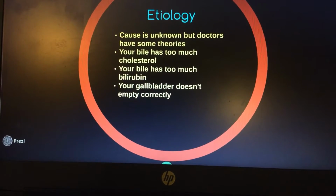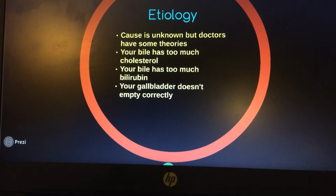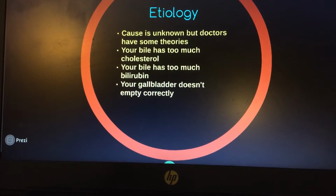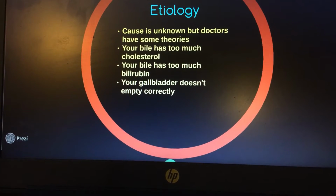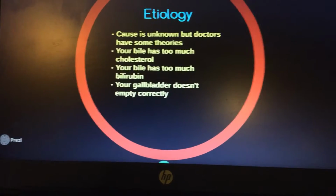So the etiology is still unknown by doctors, but they do have some theories, such as your bile may have too much cholesterol, your bile may have too much bilirubin, or your gallbladder isn't emptying correctly.